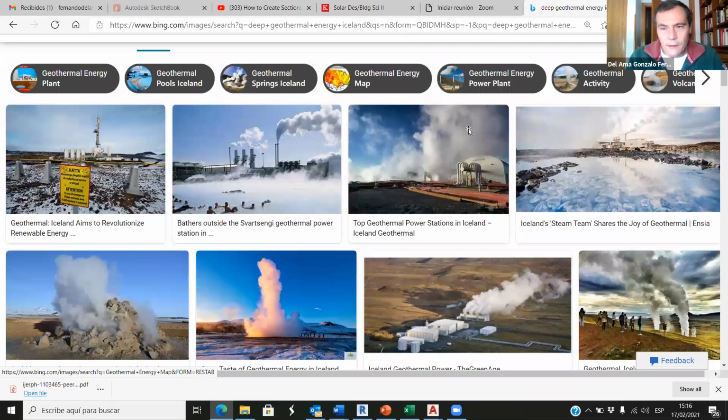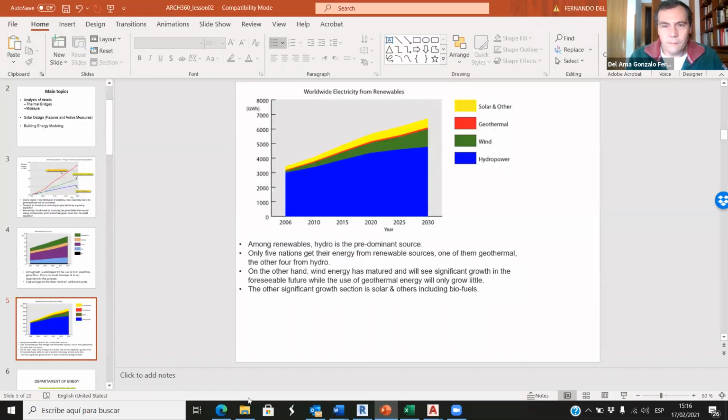That's why, if we see the contribution of deep geothermal energy, it's steady, so it's not growing, and it's very small, because we cannot use this everywhere. But wind and solar are growing. And what about hydropower? We have been using hydropower since the beginning of the 20th century. It's considered a renewable energy, but it doesn't mean that it doesn't have a huge environmental impact.